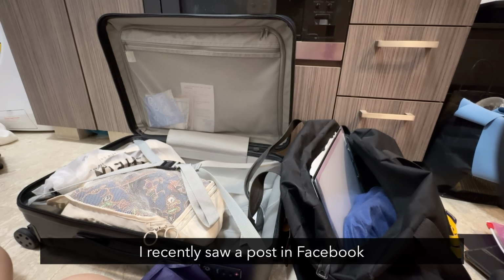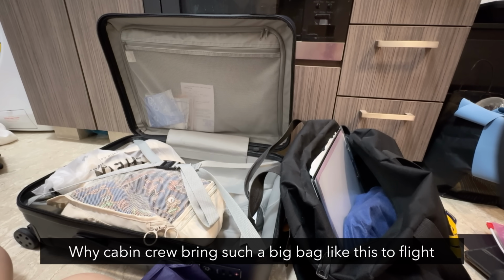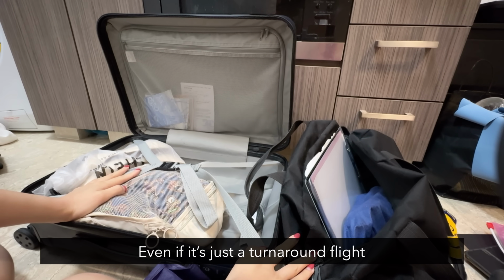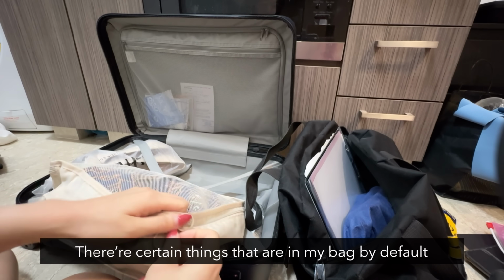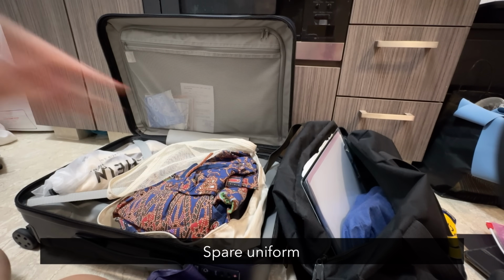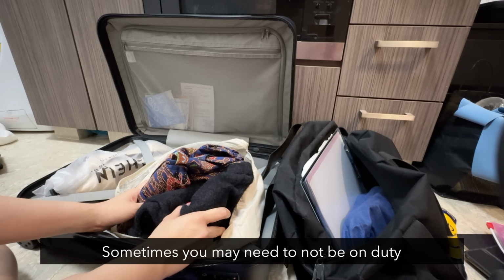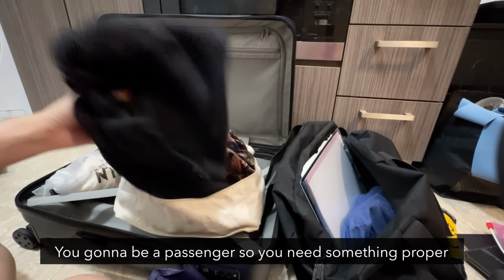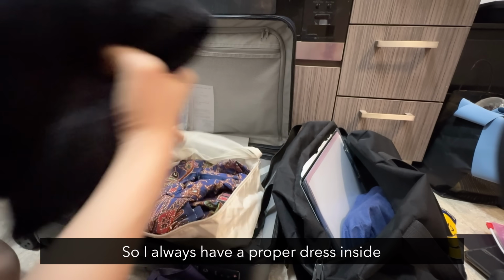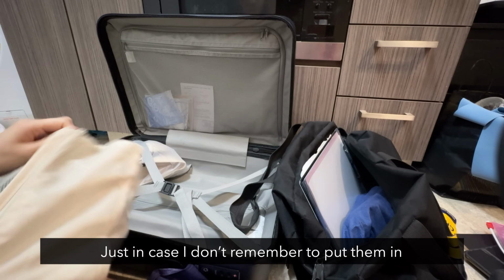I recently saw a post on Facebook, and it seems like a lot of people are very curious about why cabin crew bring a big bag like this to a flight, even if it's just a turnaround flight. So there are certain things that are in my bag by default. Even if I go on a turnaround, I bring them. Spare uniform, packs and clothes. Certain days you may not be on duty. You're going to be a passenger, so you need something proper. So I always have a proper dress inside. And these always stay in the bag, just in case I forget to put them in.